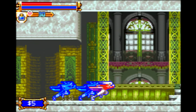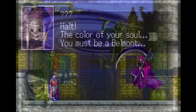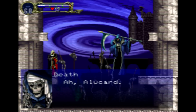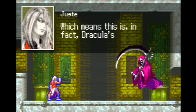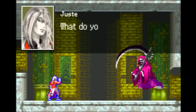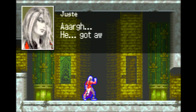Once you get used to how everything feels in this early part of the castle, you'll run into Death. Yes, Death. Very early in the castle, just like some other game. More importantly, Death has plot relevance. Jus and Death have a small back and forth. Jus thinks this is Dracula's power at work, and Death doesn't say no. But he doesn't say yes either, so I don't know, who knows. Anyway, he slips away and it's off to explore the castle proper.